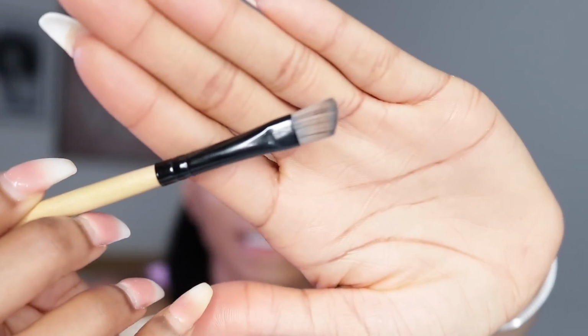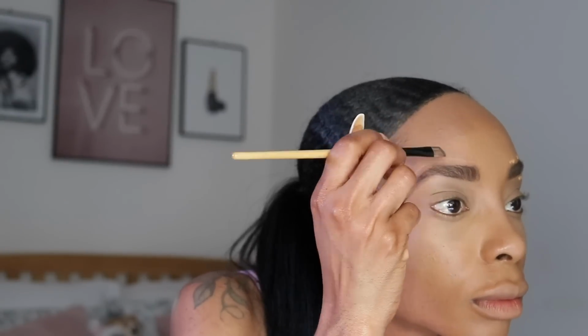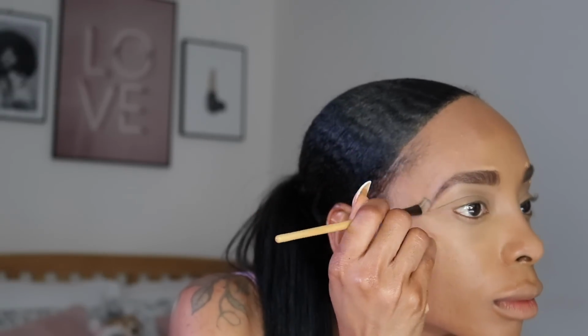Look at these brows. That palette is bomb.com. I really like it. Love how the brows look. So now I'm gonna highlight around the brows, and I'm gonna be using the same Elf concealer to do that. I'm gonna take a brush just like this, a slightly arched brush, to highlight around the eyebrows. And this is the brows.